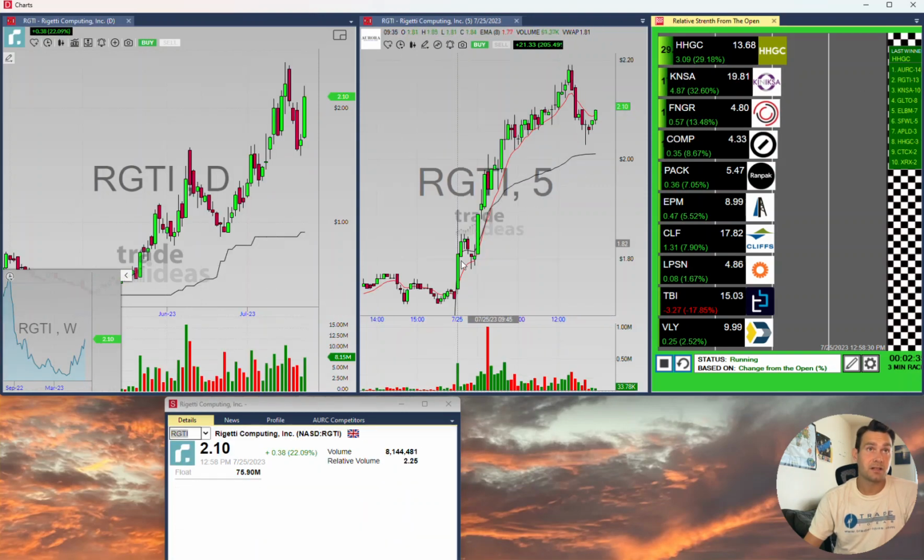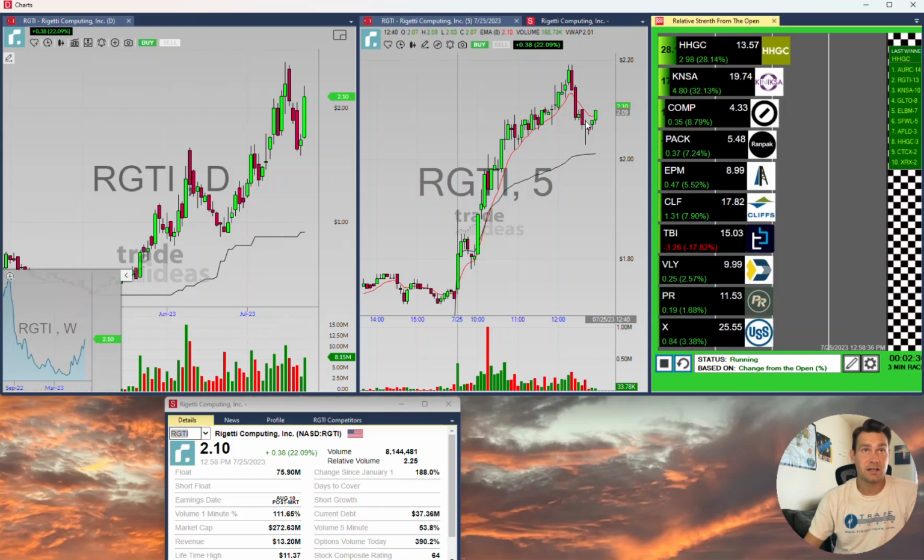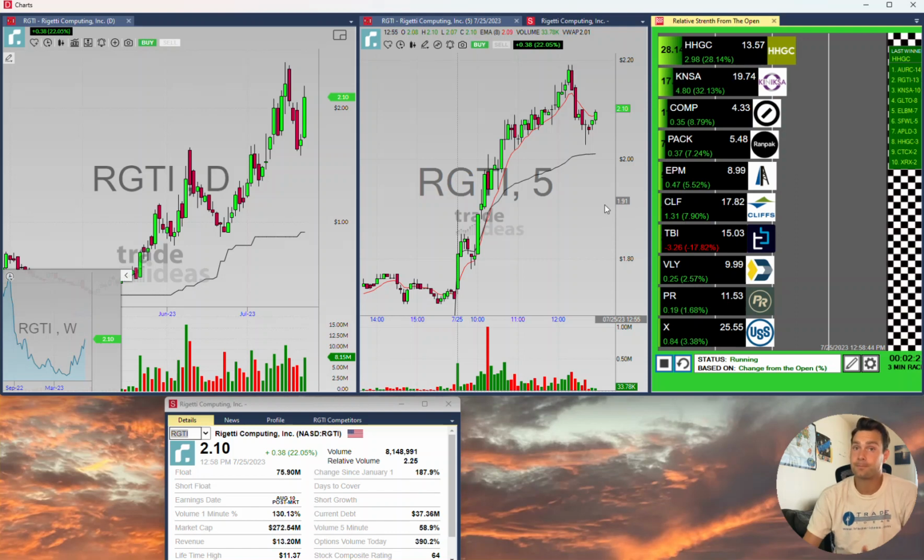RGTI here, same concept here. Been in focus all day long, winning 13 races. And it's starting to try to make a move back up here again. Can it get there? We don't know, but if we don't have a solid set of data to be looking at, things that are keeping stocks in focus for us, we'll miss these moves when they may be set up later on in the day.